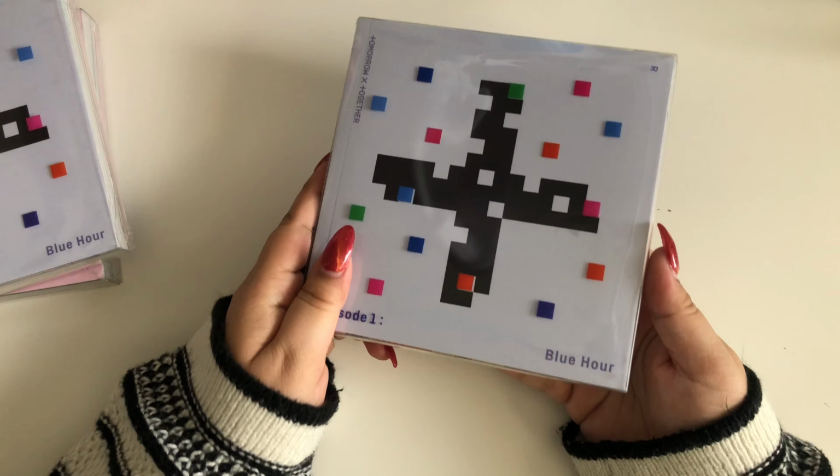Okay, let's just quickly flip through this book as well. Ooh, these are so cute. Just like randomly. I'm sorry. Okay, and then let's just look at the stickers. And the other stickers. Okay, here's the track list and the paper.